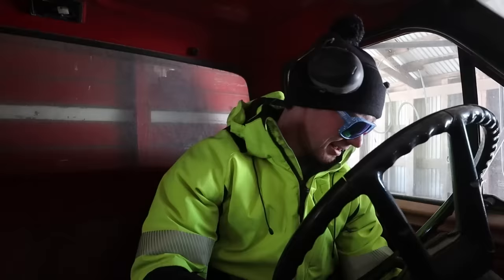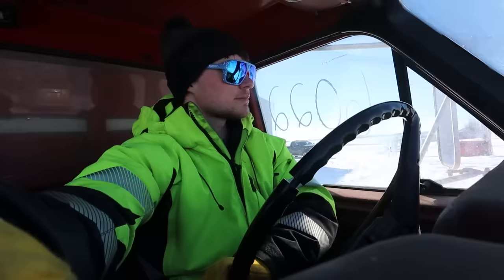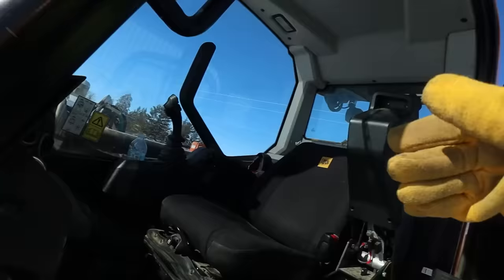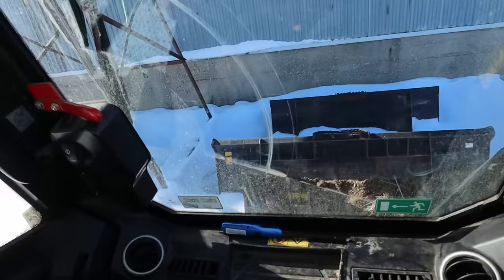How's that make sense? I'm holding the choke in, and it started right up. When I had it out, it didn't want to run. I spoke too soon. Nice and warm in here. There's the bucket.